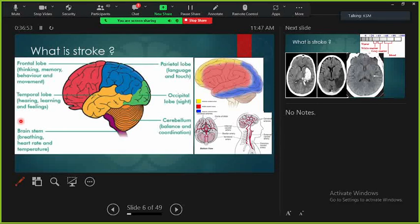The patient's signs and symptoms would depend on which part of the vasculature is affected. If you look at the image on the left, this is the vascular supply of the brain. You have the posterior vertebral arteries, the anterior circulation, common carotids, then the internal carotids. They join and form the circle of Willis, from which you get the anterior, middle, and posterior cerebral arteries, and also branches of the vertebral system.